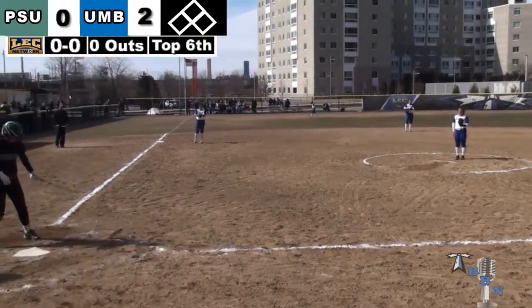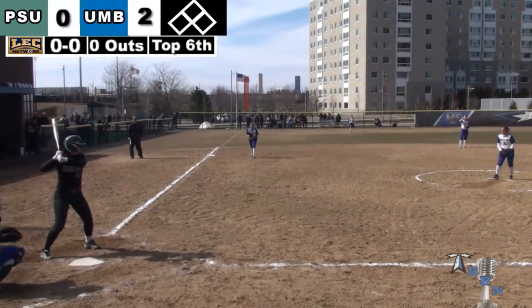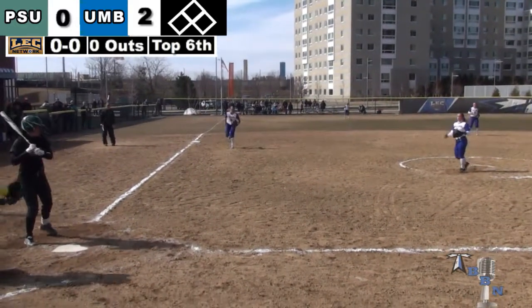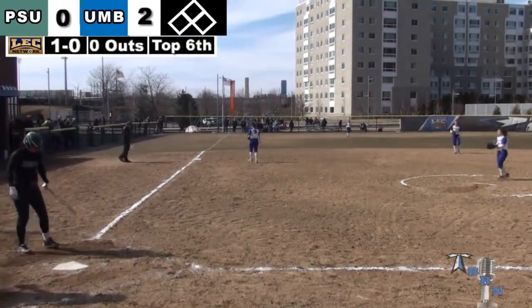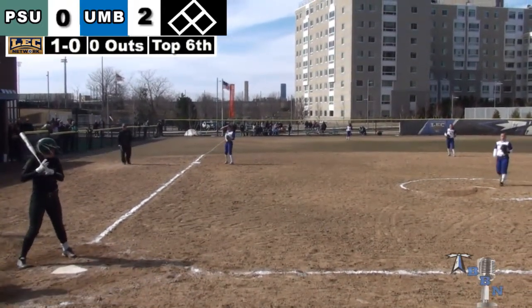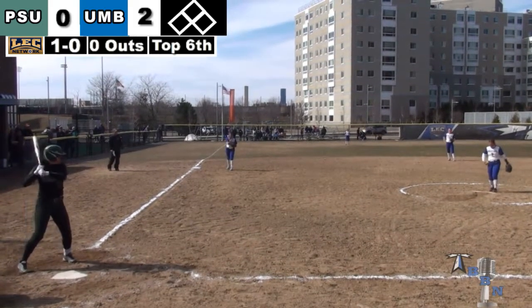Hello everyone and welcome back for the 6th inning between UMass Boston and Plymouth State. Panthers batting here down 2-0. First batter of the inning is Cassidy Emerson. She takes ball 1 outside. Jess Greenspan still on the mound. Still looking for shutout number 7 in her career if she can get through the whole game.